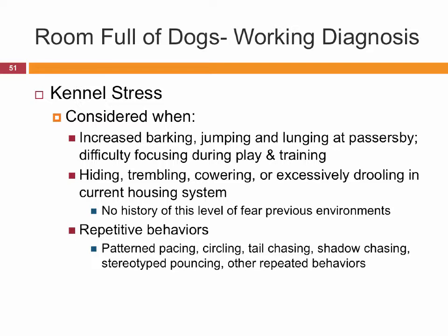Or we can see those repetitive behaviors. So the circling, the pacing, the tail chasing, shadow or reflection chasing, stereotyped pouncing, other repetitive behaviors. I have a laundry list of videos that I've collected for working through shelters of repetitive stereotyped behaviors that are due to kennel stress. So any of these can fit into that category. And all of those dogs fit into this category, right? So basically our working diagnosis is this room has kennel stress. So what do we do? What can we do for these guys?